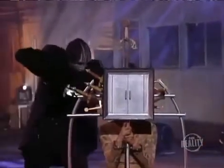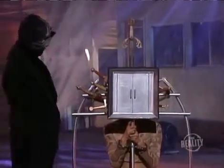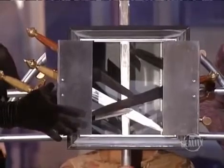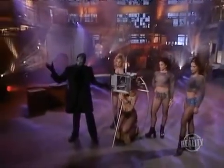The final blade is inserted. You might want to cover your eyes for the next part. It won't be pretty. But wait a minute. Her head is gone. A bizarre decapitation? Or just another trick from the masked magician?